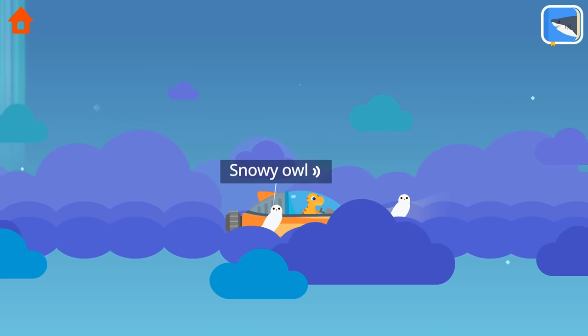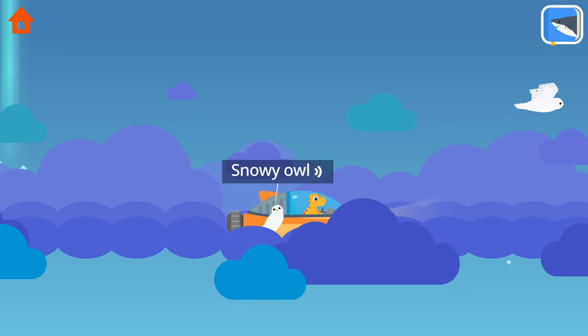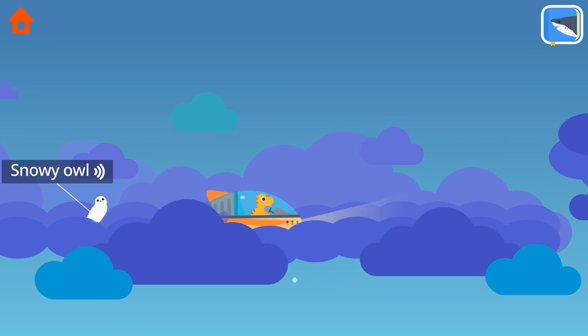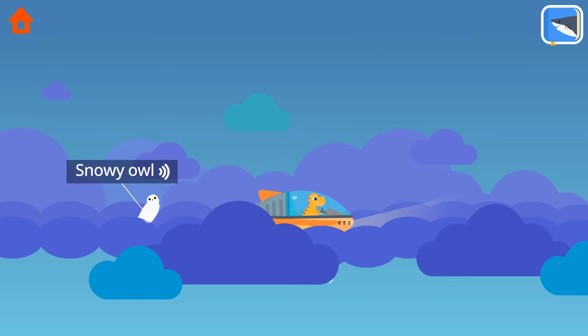Snowy owl. The snowy owl is a large white owl that is active during the day. It draws invaders away with exaggerated movements.